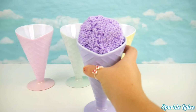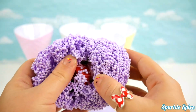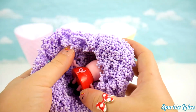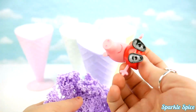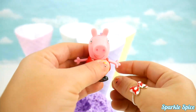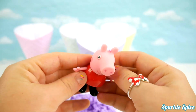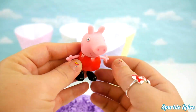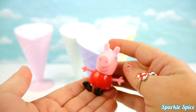Our last foam ice cream is the purple one. What's inside? Do we know who this is? Let's turn her around. It's Peppa Pig! Peppa Pig's wearing red with black shoes. She's super cute. Her arms can move and she can sit down.